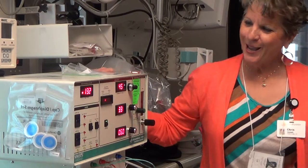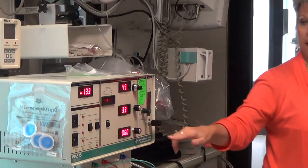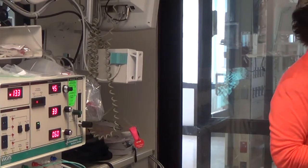Told you would. Oscillator overheated, very important to have that compressed air teed in. This gets to 150 degrees, this light goes on, gets to 170, this ventilator will shut down. Not a whole lot you can do about it.